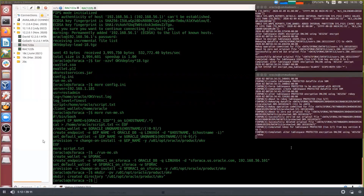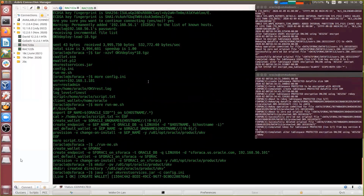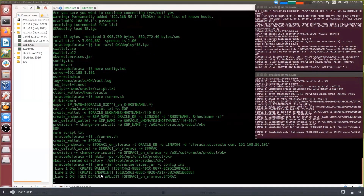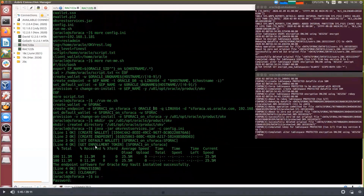So here in the next step, we create a directory that will hold the OKV client software installation, and then we execute the RESTful API and give the configuration file that we download, that we open from the zip file. So here the RESTful API creates a wallet in OKV. And that next step always takes a little bit because there are certificates involved, and that takes a little bit. So we create an endpoint, we associate the wallet with the endpoint, and then we download and install the OKV client.